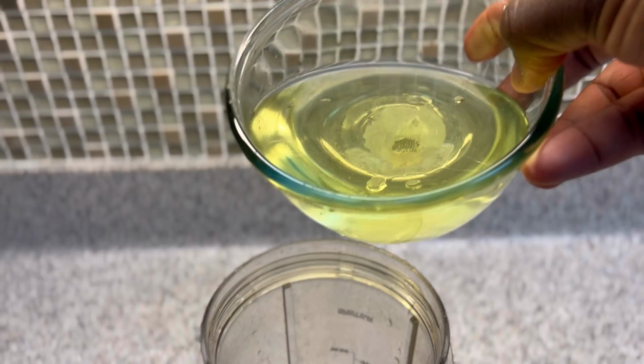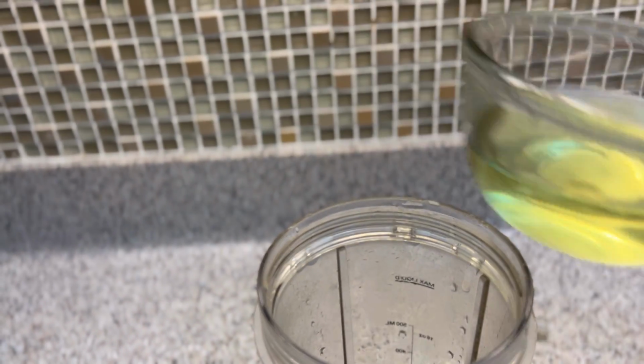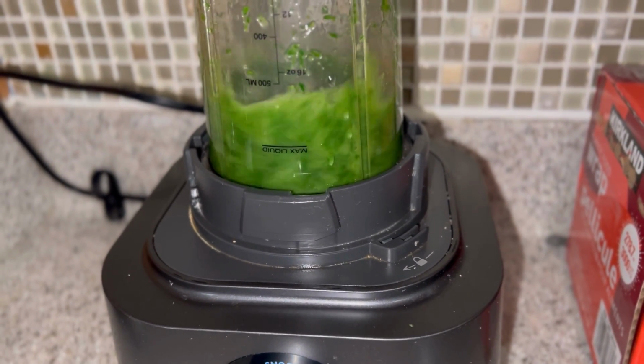So once you've strained it, we're going to put the parsley leaf in a blender like so. We're going to add some of the parsley water to the blender. We are trying to get a parsley juice or a parsley tonic. So you need to add some of the water to it to get the juice out of the parsley leaves. Then after that, you just have to blend it as smooth as you can.